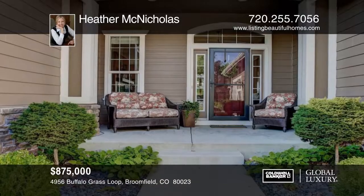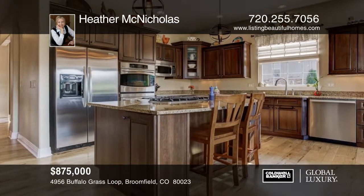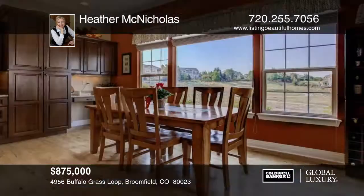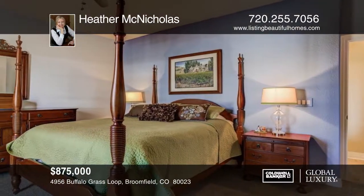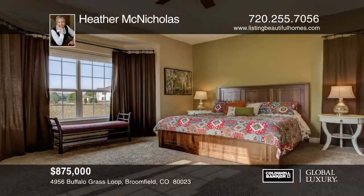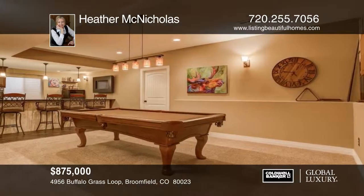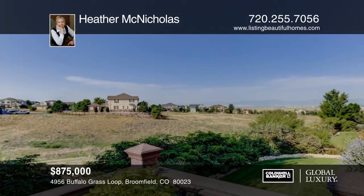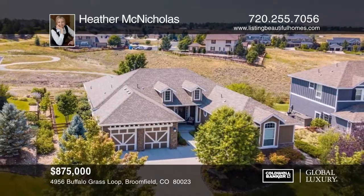Showcased in Wildgrass, one of the most desirable neighborhoods in Broomfield, this home is stunning. This home features gorgeous living spaces, updated lighting, and hickory wood floors. There's a fully finished and superbly designed permitted basement with a game area that is wired for surround sound. This home is top-of-the-line quality and move-in ready. No construction hassles or wait time. Contact Heather McNicholas to make it yours.